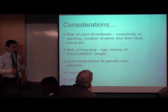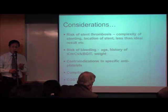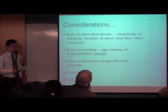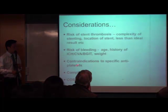So some of the considerations for interventions, we think about how the stenting went. Okay? Did we put two overlapping stents? Did we do very complex stenting? Was it a very calcified lesion? Did we not dilate properly? Is the stent in the left main? And if the patient is at high risk of dying from a stent thrombosis, generally I would give them the new drugs. Risk of bleeding, of course, we need to think about contraindications to the antiplatelet, compliance and cost.